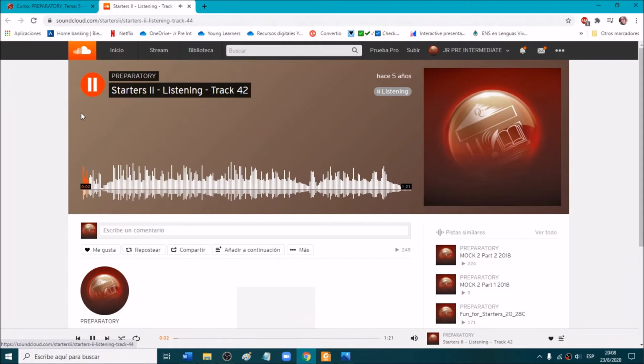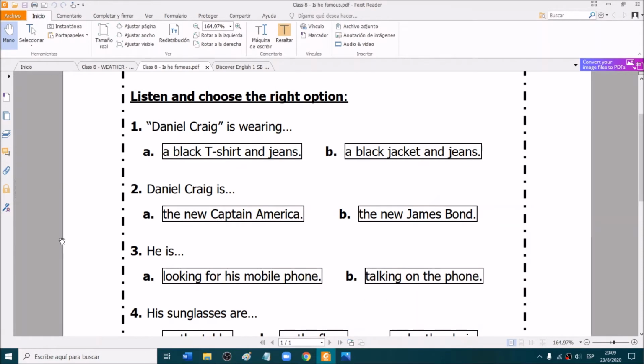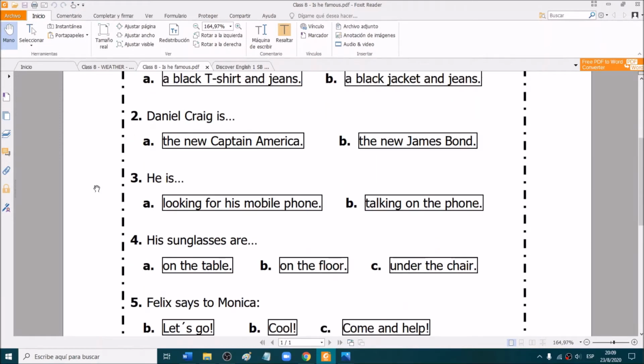Unit 6B, Exercise 1. Listen and read. Wow! There's Daniel Craig! You're joking. Where? What's he wearing? He's wearing a black t-shirt and jeans. Is he famous? Yes, he is. He's 007, the new James Bond. Really? Where is he? There. He's talking on his mobile phone. That isn't Daniel Craig. Yes, it is. Oh no, he's going. Hey, his sunglasses are on the table.